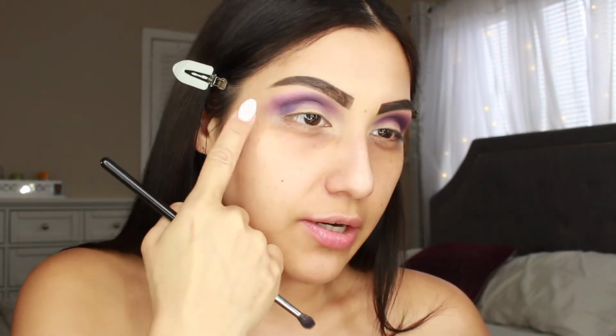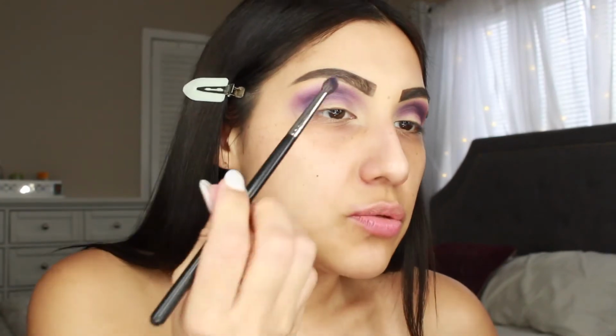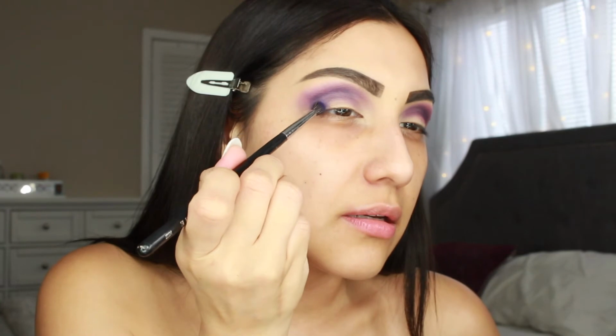So you see how we have this really nice gradient effect right here? It's softened up, but then you still see both shadows there. I think that looks really pretty. So now I'm going to grab that first shadow that we went in with, which is this really deep purple. And I'm going to be using the Morphe M507 brush again.